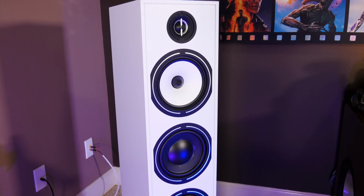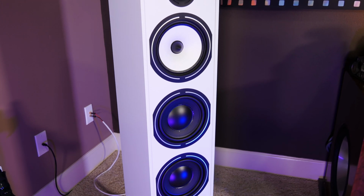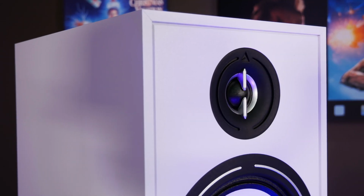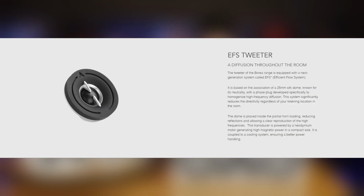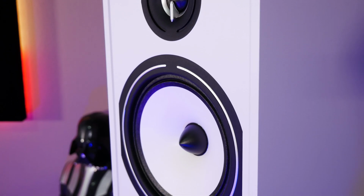These floor standers represent the very best that Triangle has to offer in their value-oriented Borea series. At the top, we've got Triangle's efficient flow system tweeter, which is centered around a 25mm silk dome with a built-in phase plug to help dispersion and improve off-axis frequency response. This tweeter also uses a neodymium magnet, which should offer a stronger magnetic field for better control of the silk dome itself.